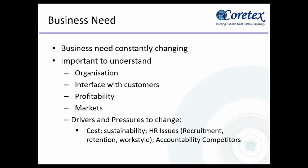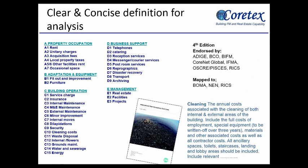So there's things like, where are you in sustainability? Ten years ago, sustainability was not a major issue, becoming more of one, probably less so in the past year. HR issues around recruitment in the middle of a cycle, probably not that important. As we're coming out of the cycle and looking to recruit the right people, then probably gaining more importance. So all these things help position and understand where property and facilities fits within the overall business context.